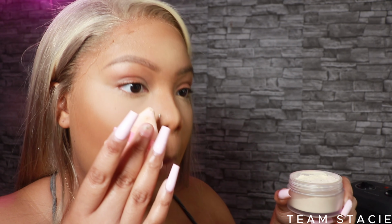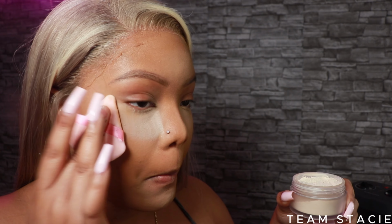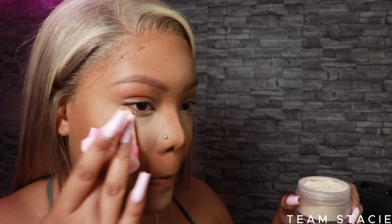So after I blend out my cream concealer, I'm gonna go ahead and take a face powder. I like to use a MAC. It is expensive, it's like $40, but you can use a Fit Me powder or a Black Radiance face powder. But first you want to set with that. Then I'm gonna go ahead and take my translucent setting powder from Mercier, and I'm gonna push this into my skin. I'm gonna set. We're not baking yet.